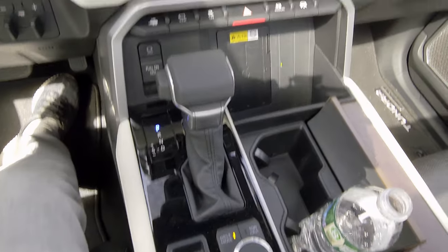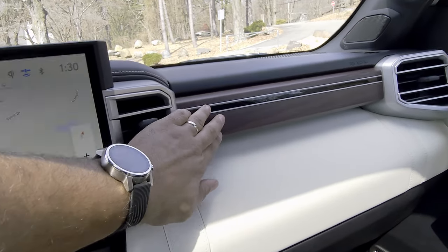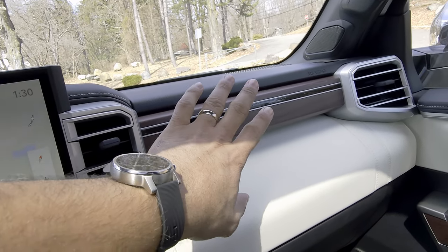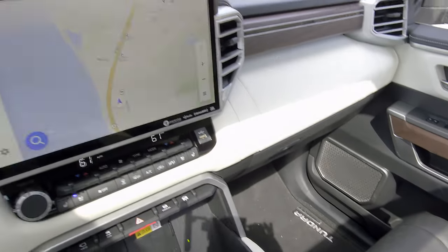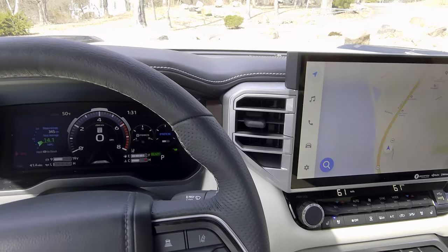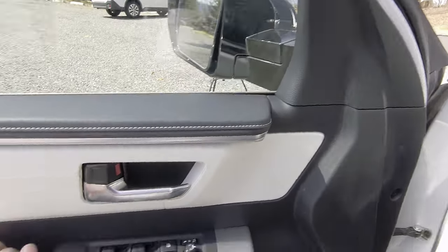This vehicle does have very nice ambient lighting. The whole thing lights up at night. Right here, this is also wood. There's a word capstone in that, and it lights up as well. Also more of that soft leather. And let's take a look at the back. Let's take you guys and sit in the back.